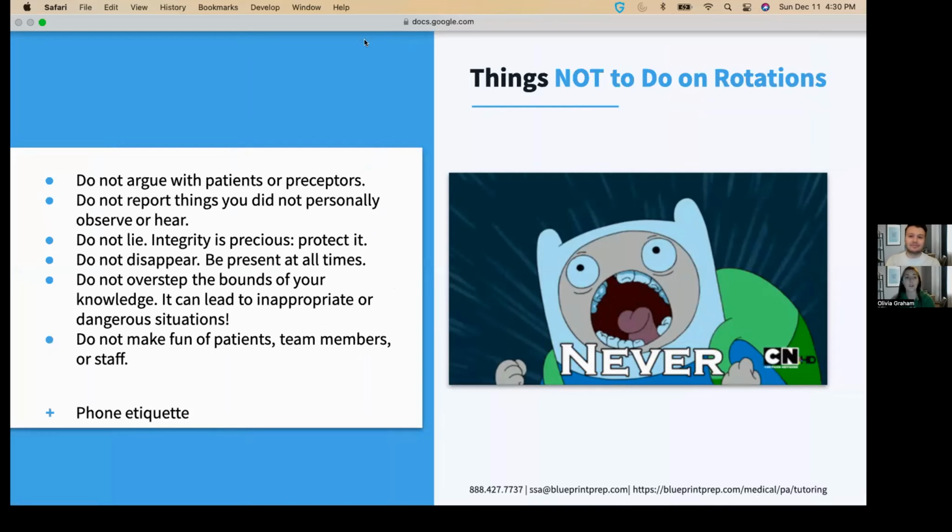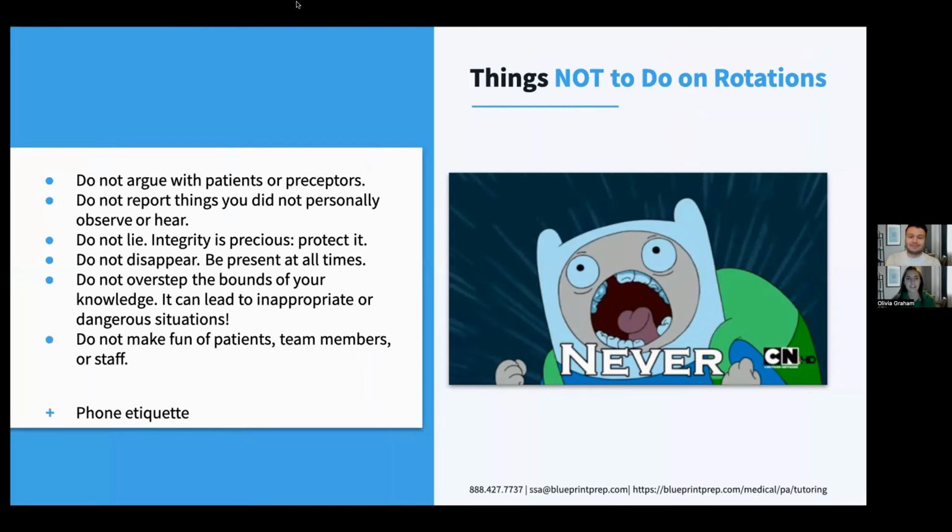And then, I guess we're at the point where we've covered the specialties and we can talk about what not to do on rotations, which I think we kind of stepped on all of these at least once. But again, with patients, if they say, I don't want a student, no problem, or thank you for your time, no problem. Never argue with your preceptor. You would think that has never happened before because why would you do that? But it has. And I would definitely not advise that.